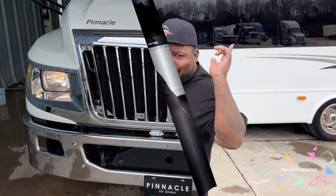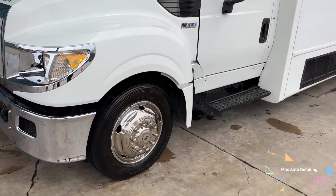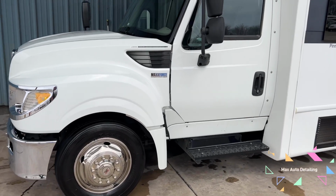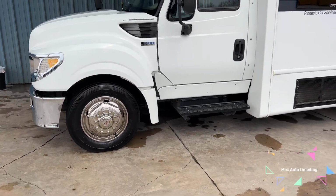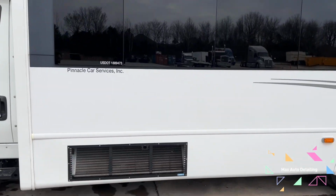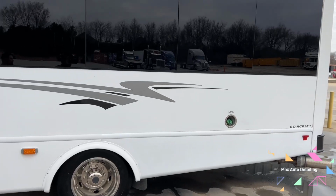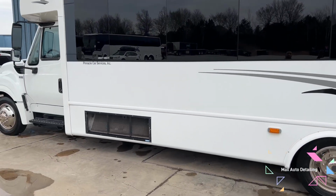Give me a second, let me turn the camera around so you can check out the finished results. Let's go. This is the finished product, guys. This is the party bus from Pinnacle. Look at those wheels, guys. Oh my God. Y'all need to book Max Auto Detail as soon as possible. Check out that bus, baby. She is shined up and ready to go.